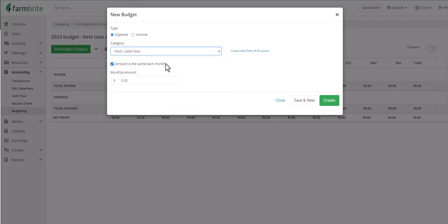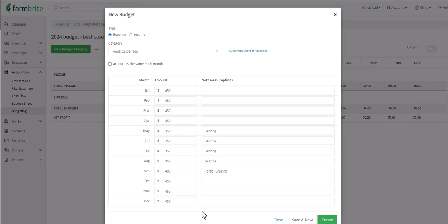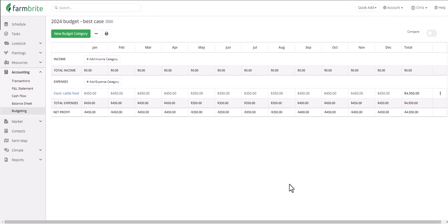You can choose if the budget is the same for each month, or uncheck the box and add unique amounts for each month. In this example, we've budgeted a bit differently during the summer and into the fall, as we might spend less on cattle feed if our cows are grazing the fields. We can create and see that line added as a budget expense.